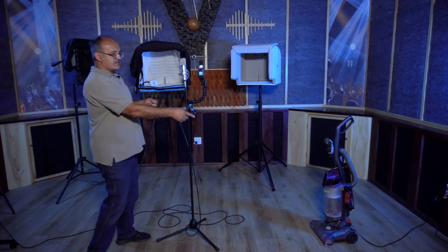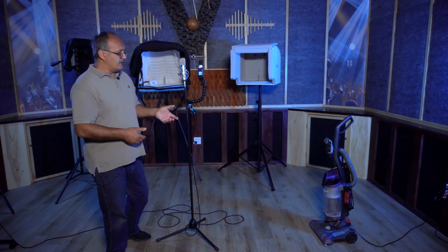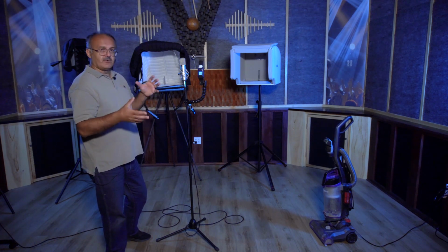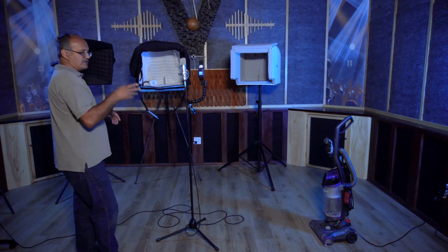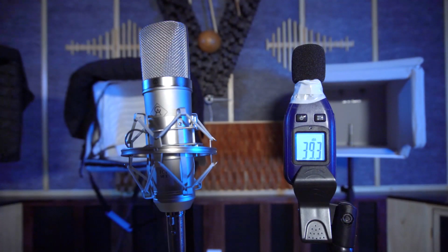We have a sound source, a vacuum cleaner. We figured the vacuum cleaner is very noisy, so it just makes sense. It also provides a consistent level of noise through all frequencies, like white noise or very dirty noise. Then we have a microphone and a sound meter.